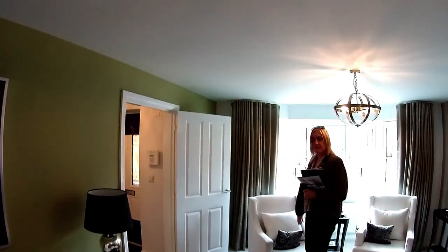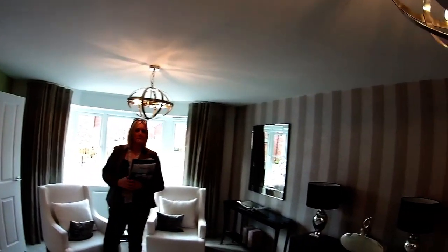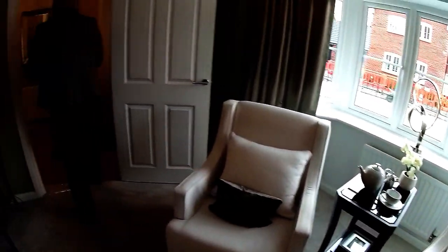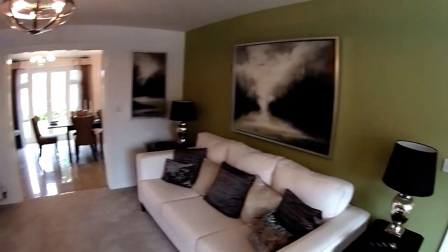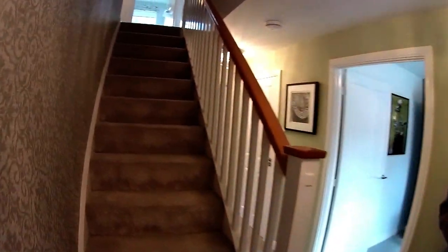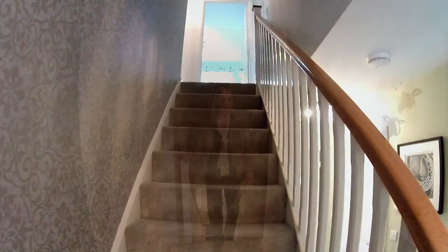Beautiful bay there. It is. Even though we've got all this furniture in, it still feels spacious. We have another light fitting situation. Beautiful. It's a very good size lounge, I think. Back into the lovely hallway and we'll take a look upstairs.